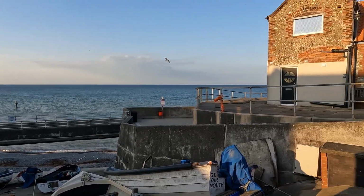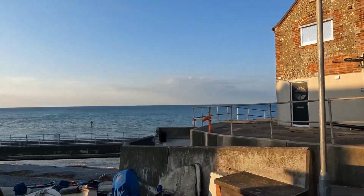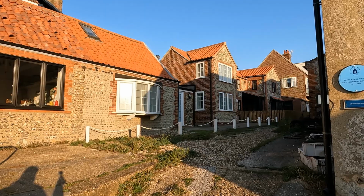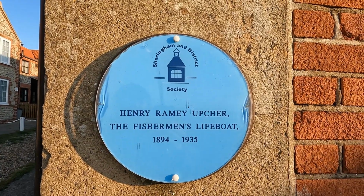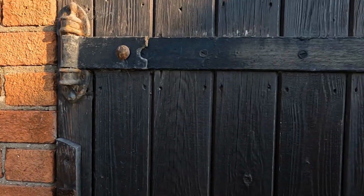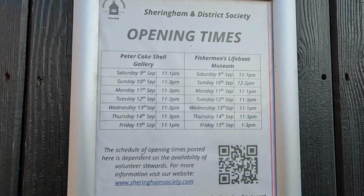Lovely here though. It's lovely here. I'm full up. The fish and chips have filled me up. But we've always got space for an ice cream. We can squeeze one in, can't we? Oh yeah, definitely. We're lost now, aren't we? Well, we're just off the high street, the main high street we call it. There's a gallery here. The opening times are on there.